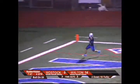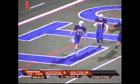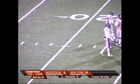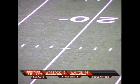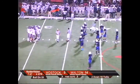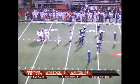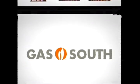If we can see that one more time, Pete. Pete, have you got it again? That is a big hit by Justin Brooks, but the ball will stay with Woodstock after that penalty on the Raiders. Well, I have to say they're due one. If we can see that play again, coming on the corner, we went low on their fullback and took out his legs.